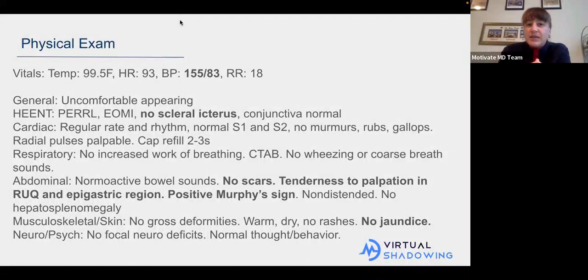Cardiac wise, this patient had regular rate and rhythm, normal S1, S2, which means that their heart valves are closing the way that we would expect them to. No murmurs, rubs, or gallops. Their radial pulses are palpable, and their capillary refill is 2 to 3 seconds, which is okay. Then respiratory wise, listening to somebody's lungs, they don't have any increased work of breathing, which is great. They are clear to auscultation bilaterally, which basically means that there's no weird sounds and there's good breath sounds in all of their lung fields. No wheezing or coarse breath sounds noted either.